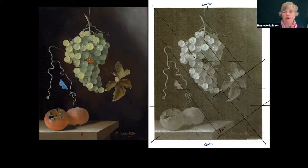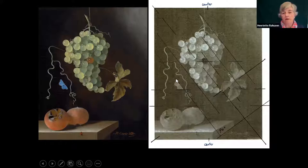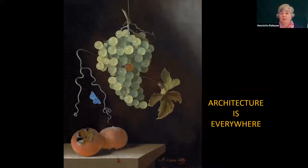I would say that if you have a line that perfectly aligns the parallel to all the elements of the leaf, the top of the bunch, and the end of the leaf, I think it is not happenstance. And if you look at art, the next time you're in a museum, I would say architecture is everywhere. Thank you very much.